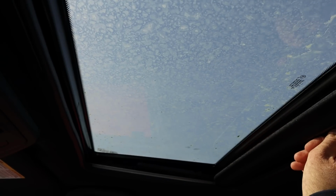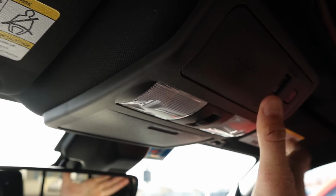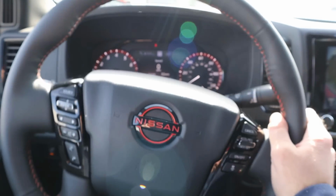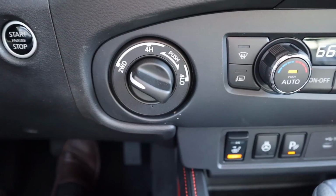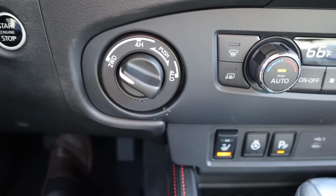And then we do have a sunroof in this truck as well, but notice there's no fancy off-road drive modes here at the top or anywhere else in the interior because, well, it's a Pro-4X. It's always in off-road mode, people. I almost forgot to mention 2-wheel high, 4-wheel high, and then 4-wheel low, just like the Tacoma TRD Pro.